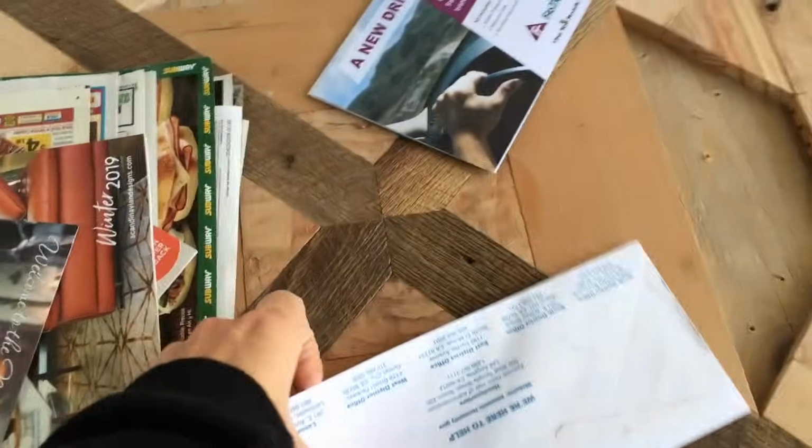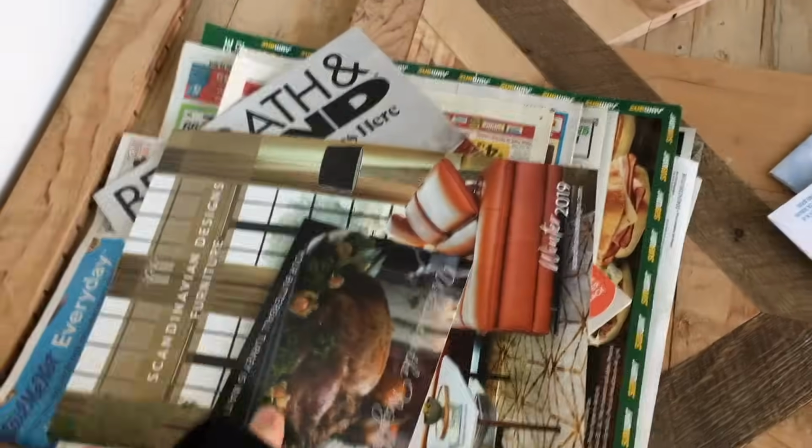I personally hate having big stacks of paper that I need to get to at some point. I just can't stand that. So I try to deal with everything by the end of that day, so that way I don't have a bunch of paper piles everywhere.